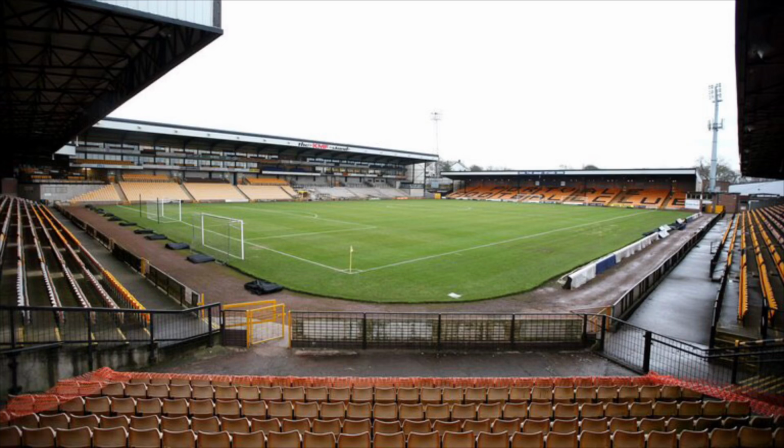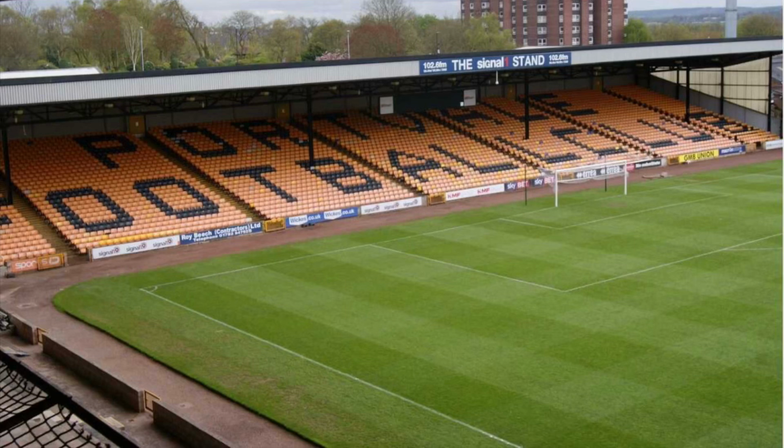Port Vale, Vale Park. One of the biggest grounds in the division, similar size to Notts County, with a capacity of around 19,000. It's an all-seated stadium with a good mixture of old and new parts to it. The biggest letdown for me though is the Lawn Street stand, which is yet to be fully completed. Work began with it back in 1999, so it should be done by now, so it is affecting the overall aesthetics of it and how it looks for fans that go to the ground.